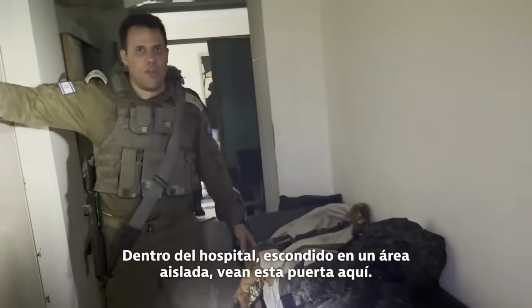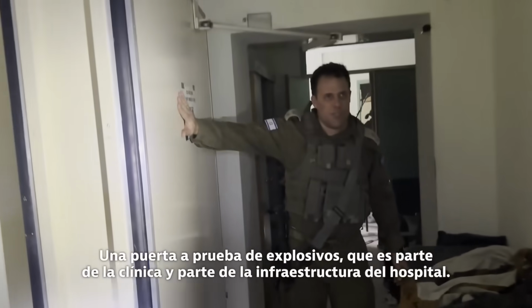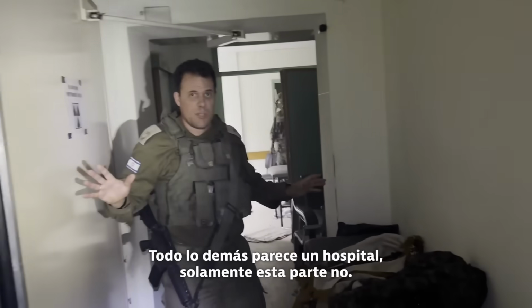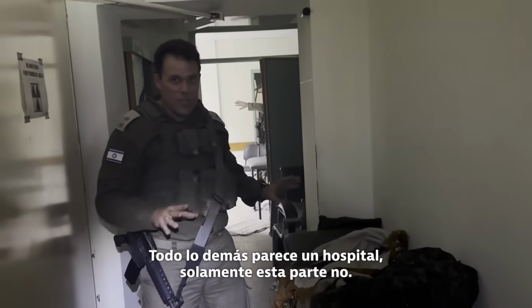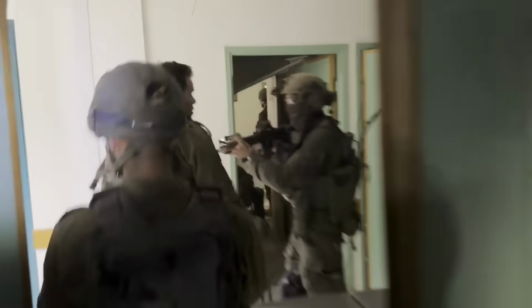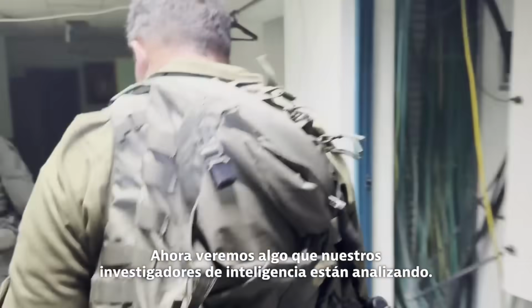Take a look at this door here. Blast-proof door, which is part of the clinic and part of the infrastructure of the hospital. Everything else looks like a hospital, only this part doesn't. Last part. Now we will see something that our Intel researchers are looking into.